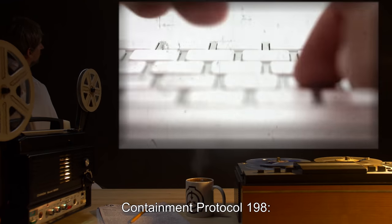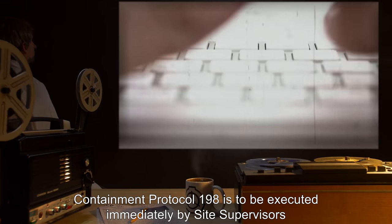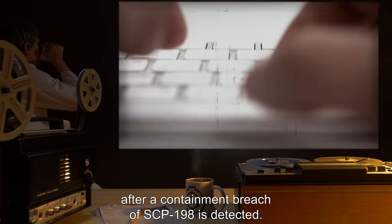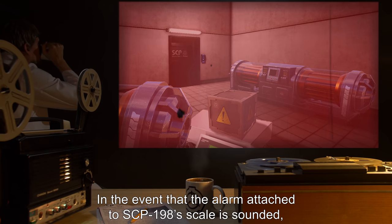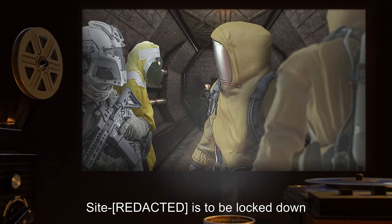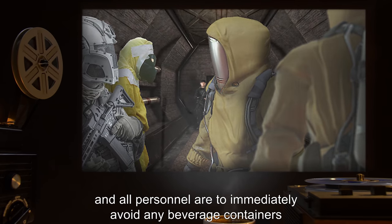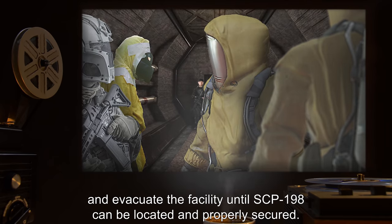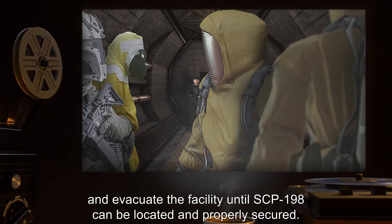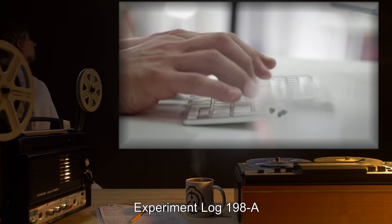Containment Protocol 198. Containment Protocol 198 is to be executed immediately by site supervisors after a containment breach of SCP-198 is detected. In the event that the alarm attached to SCP-198's scale is sounded, site is to be locked down, and all personnel are to immediately avoid any beverage containers and evacuate the facility until SCP-198 can be located and properly secured. Experiment Log 198-A.